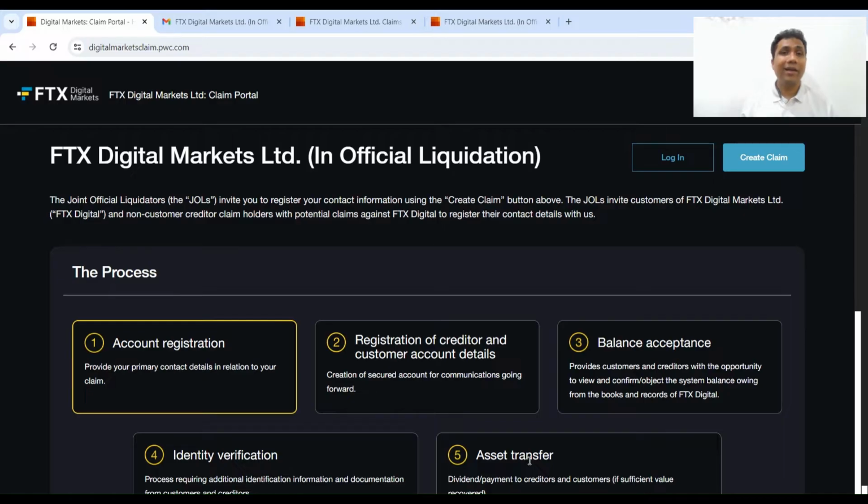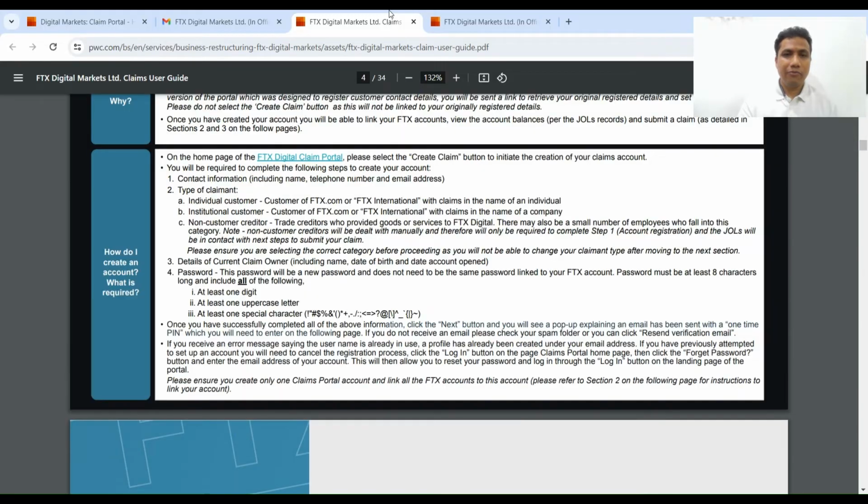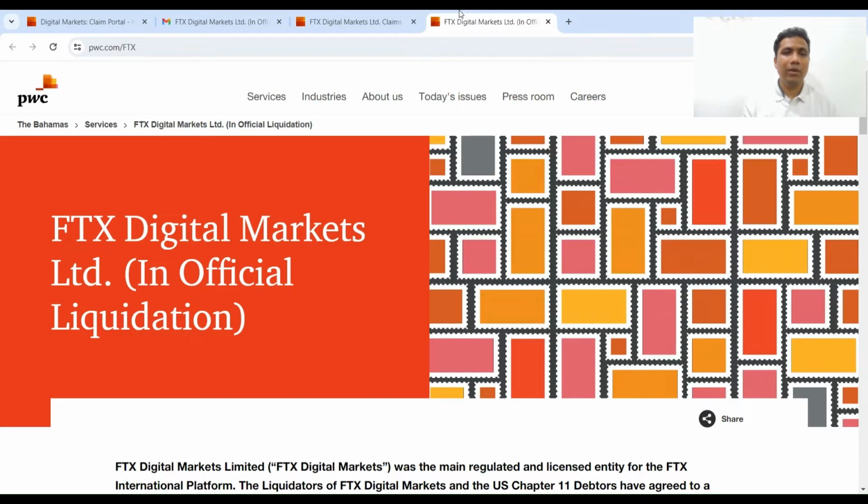Now, with that out of the way, let me go with the filing of the claim. The link for filing the claim is digitalmarketsclaim.pwc.com. This link can be found in the claims user guide, which I had covered in a previous video, on slide number 4. On slide number 4, you can see how to create an account. The first line, which is the hyperlink, would lead you to this page. This is also available on the pwc.com/FTX website.